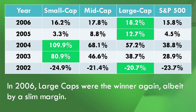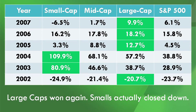2006, once again, large caps were the winner again, albeit by a slimmer margin. 2007, once again, large caps had won. What's interesting, though, is the large caps produced a 9.9% return. That was the only class that beat the S&P.